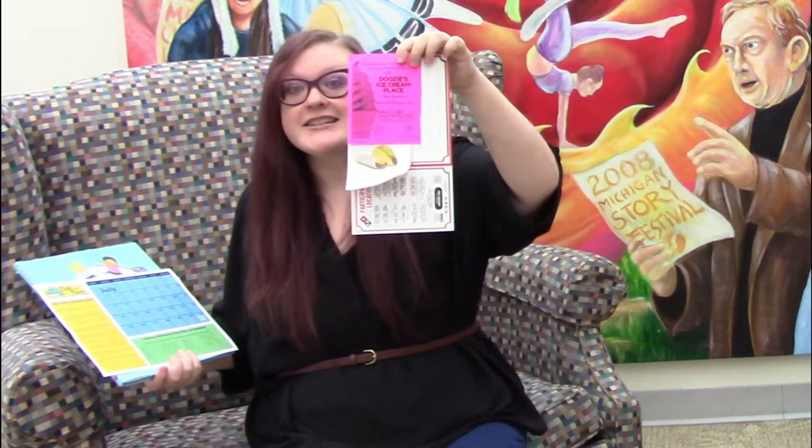And after 20 days of reading, you get a second free book along with some awesome coupons to some free items around town. You can see Doozy's ice cream is at the top here. We've got Taco Bell and some pizza coupons. So you get lots of free goodies for participating in our summer reading program. The program doesn't end until the last day in July, so there's still plenty of time to participate.